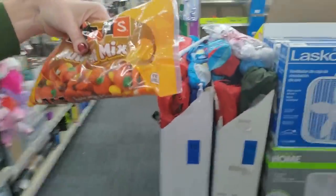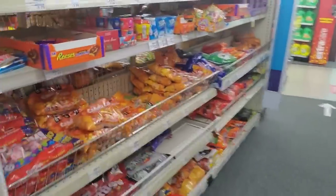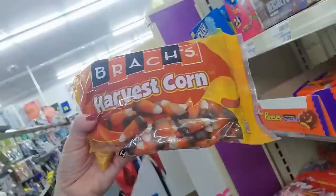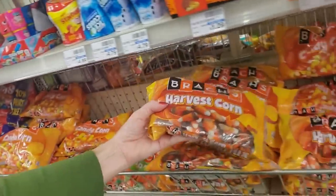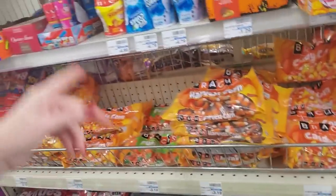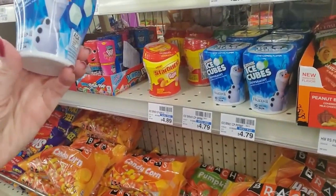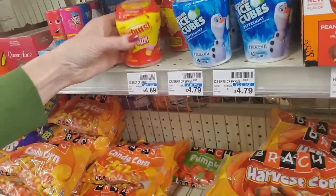This autumn mix goes over here. Right there. And then here it is. No, see, this is different. This one has a little white tip on it. So that's something else. Harvest corn. Harvest would have a fit if she saw that. You can get little things of ice cubes, peppermint. It's sugar-free gum. Or you can get Starburst gum.